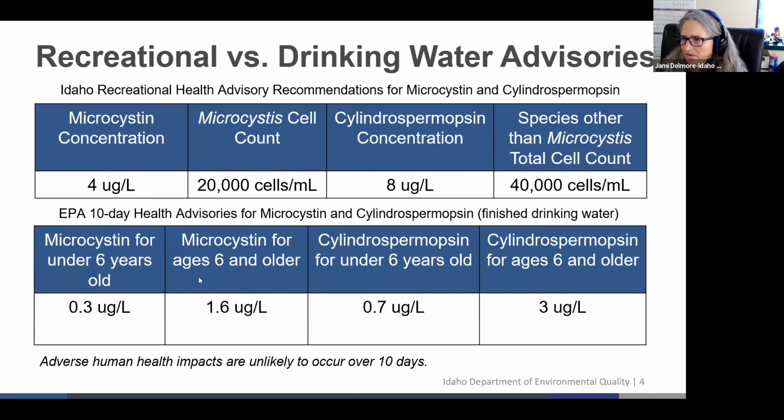So for humans, and this is for finished drinking water, the health advisory we have for microcystin for under 6 years of age is going to be that 0.3 micrograms per liter. Turning it older, the 1.6. So I just want you to kind of think about that.